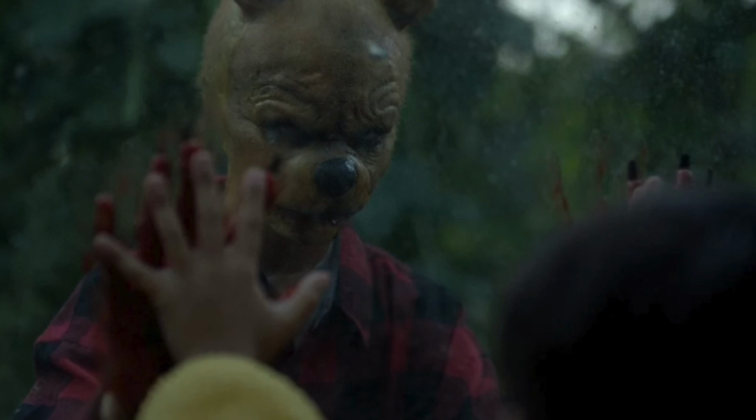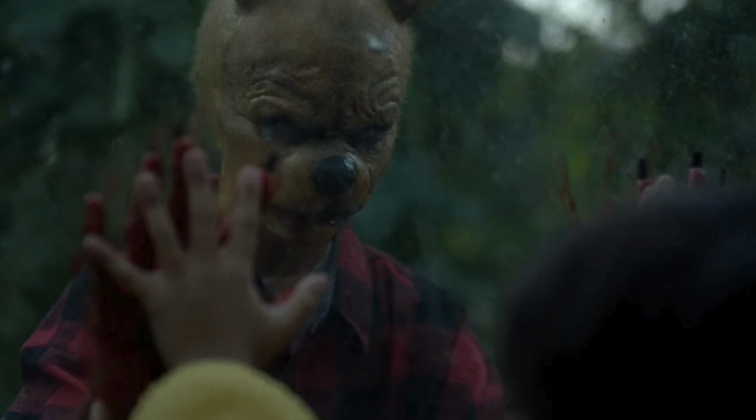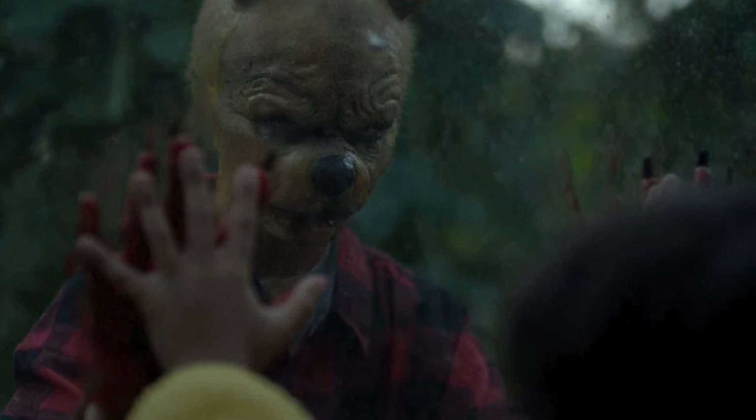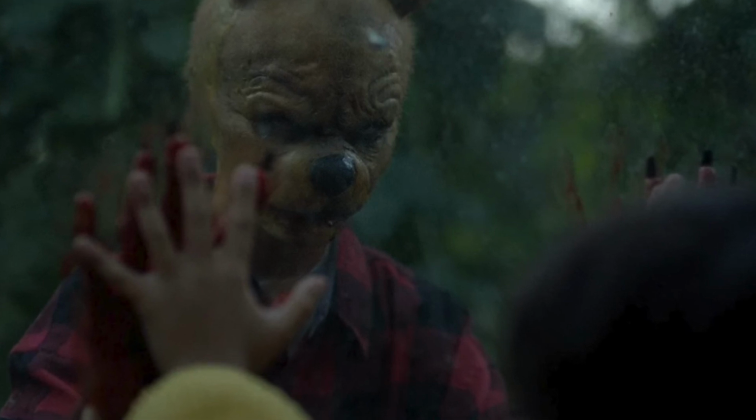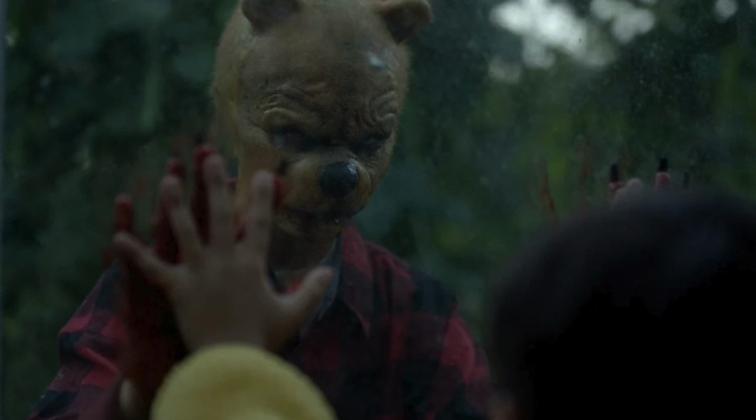And also, by looking at the handprints for Pooh, you actually see they're more like bear hands, and pretty bloody too, to be honest. Based on the picture, I think this scene here is showing where Pooh and Christopher Robin actually meet for the first time. At least that's what my thoughts are with this film.